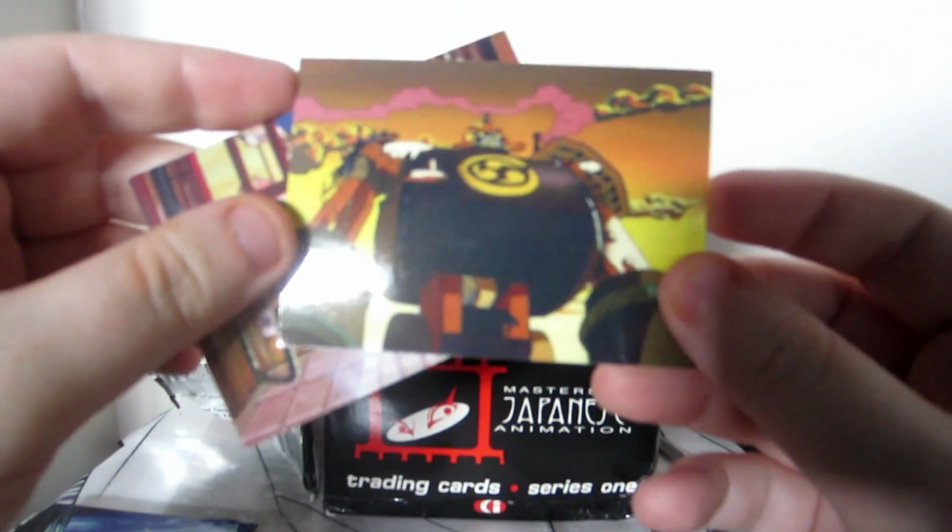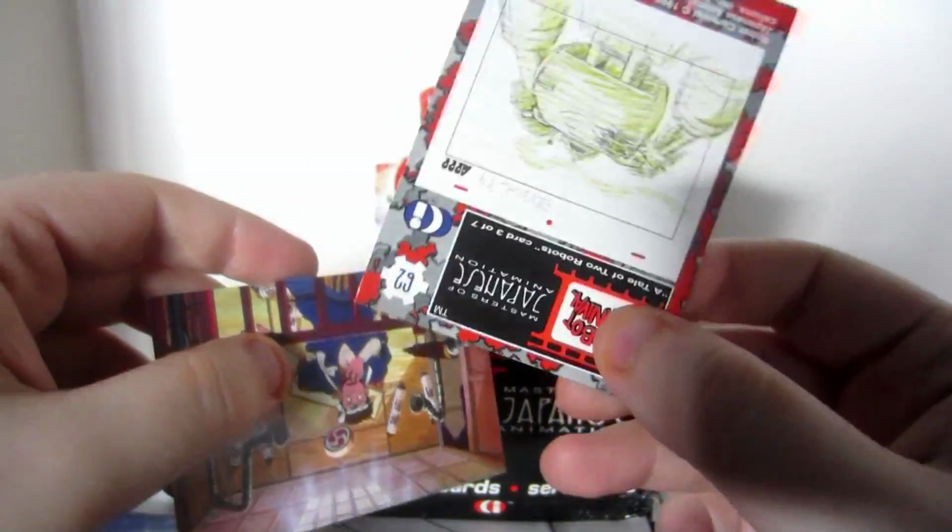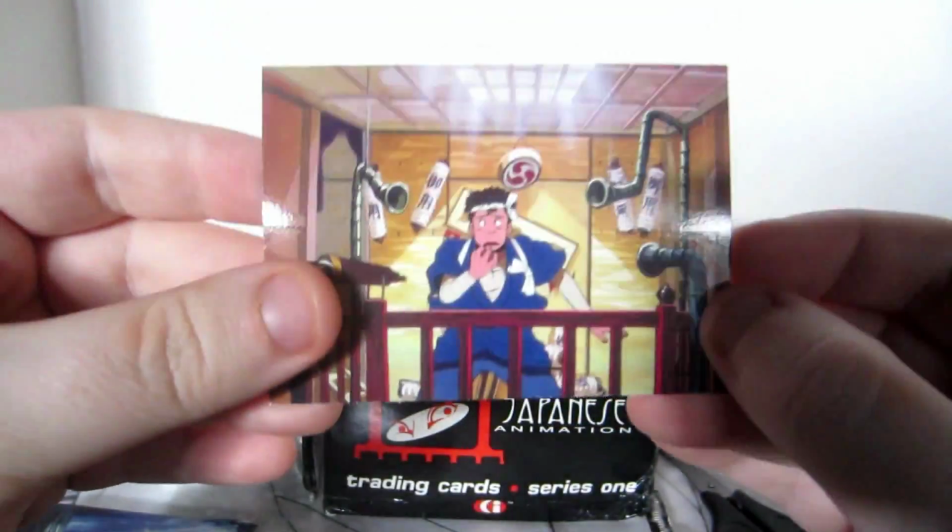Maybe. They do have different blue and red markings on the back, so I believe that's from A Tale of Two Robots. Yeah, A Tale of Two Robots. Yep. And then another one from A Tale of Two Robots.